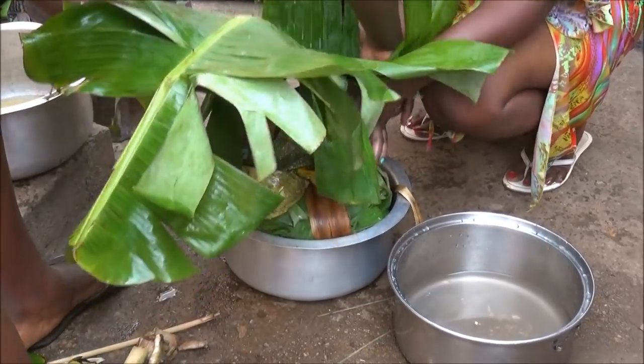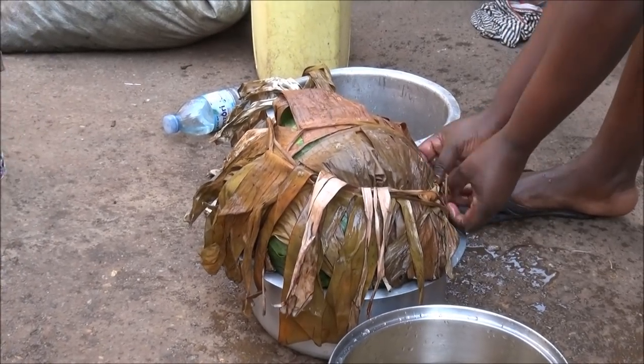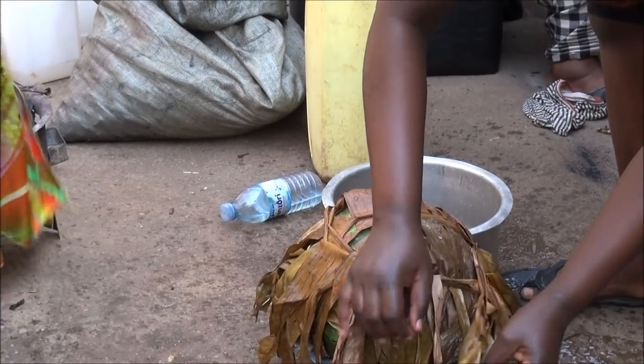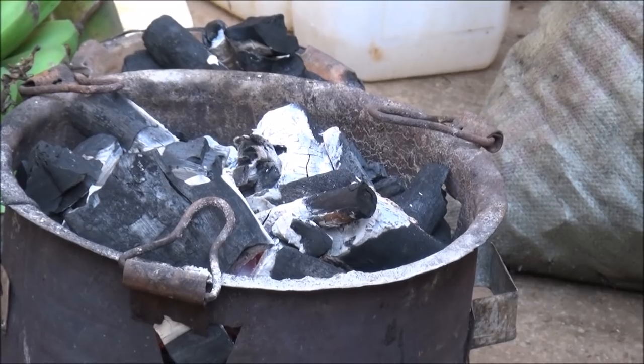And then another layer. Me, I used to laugh at it when I was young, the way they tie around as if it's going to dance. Because that's how we tie around when we're dancing. Yeah, it looks like a skirt. Before, she had already put water. Yeah, there's water down at the bottom. So it goes on there.